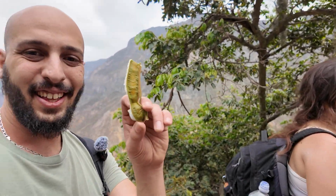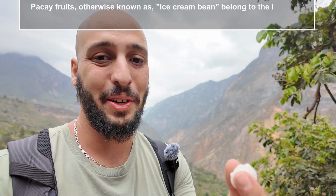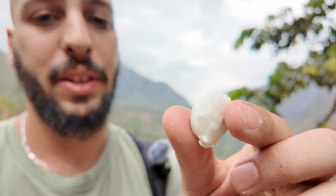On the upside though, we're beside a pankai tree. This thing, which in English is either ice cream bean or cotton candy bean, and it's really good. It legit just tastes like ice cream, but it's this white, fluffy, cottony texture. A very interesting texture. On the inside is a black seed. Super good. There's the black seed. Don't eat that, it's super sour.